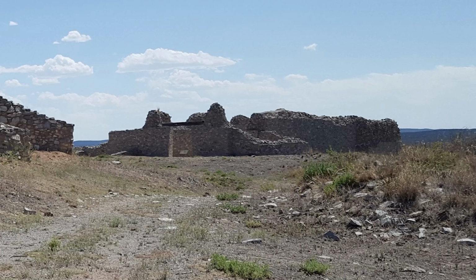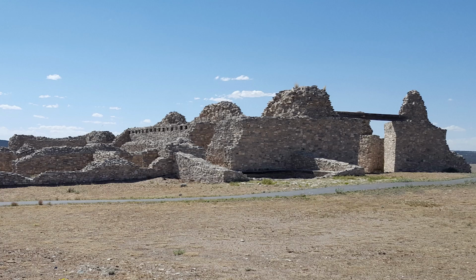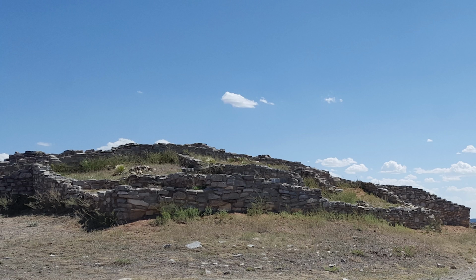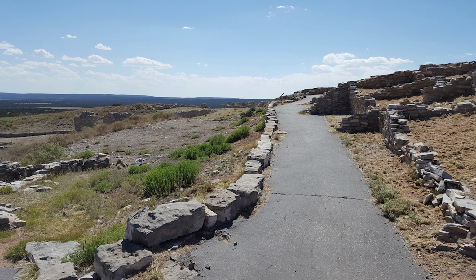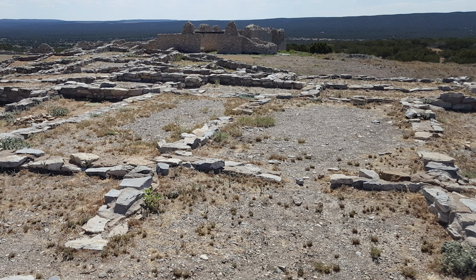Hurriedly altered above-ground rooms converted to kivas attested the Pueblo priest response. A second church was begun around 1659 but was never completed, partly because Apache raids had begun. In 1672, further weakened by drought and famine, the inhabitants, only about 500 at that time, abandoned the Pueblo.